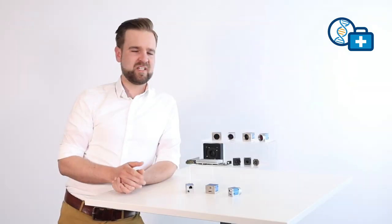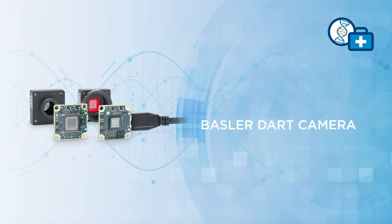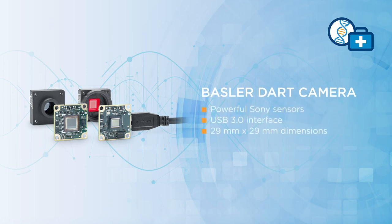And here we see now the Basler Dart camera series. The trend towards miniaturization is also making its way into the medical and life science field. More and more applications are developing into point-of-care application, which means diagnostic devices are evolving towards the patient's home environment. For this setup, the Basler Dart, with its powerful Sony sensors, standardized USB 3 interface and its small form factor of 29x29mm are the right choice.